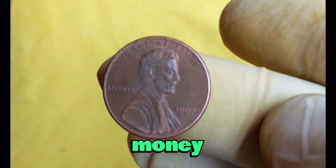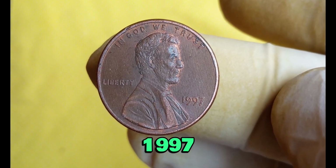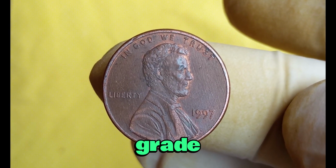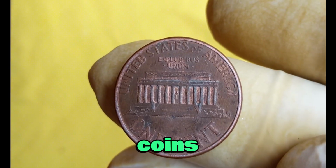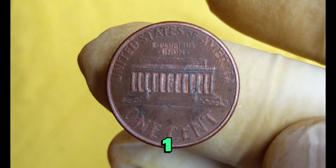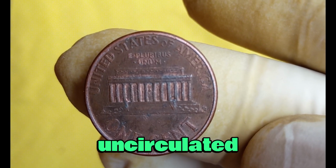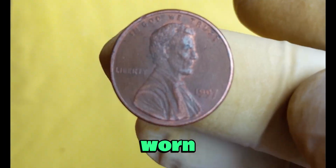The real money, what makes the 1997 cent valuable? Why would a 1997 penny be worth over $500,000? A coin's grade is one of the most important factors in determining its value. Coins are graded on the Sheldon scale from 1 to 70, with MS 70 being a flawless, uncirculated coin. Most 1997 pennies you'll find in change are heavily worn.